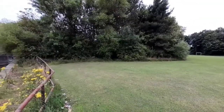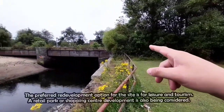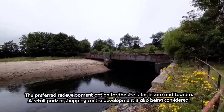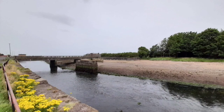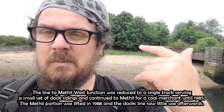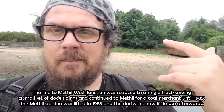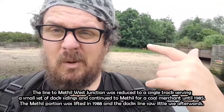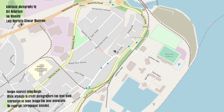So after going under the bridge, the railway comes through these bushes and then over this bridge. Beyond the bridge, it heads on past Bayview Football Stadium, and there's some industrial units and whatnot along there. There's a few things along there, like the remains of a level crossing and some old footbridges. But we'll leave that exploring until another time.